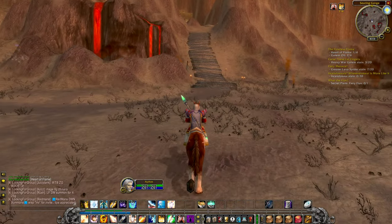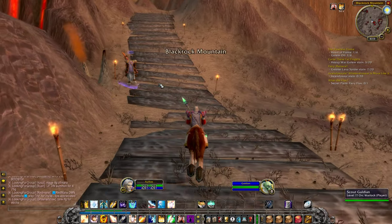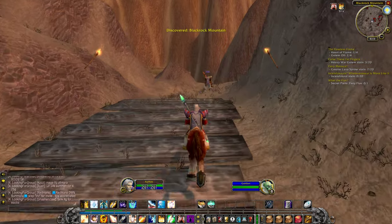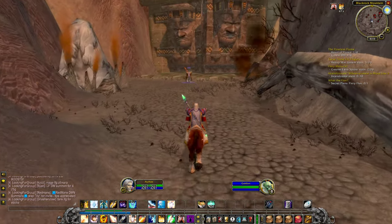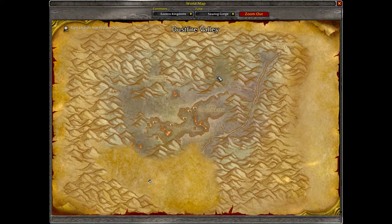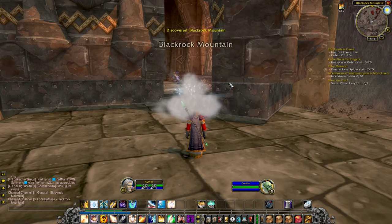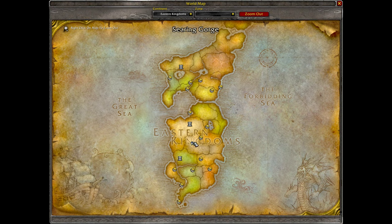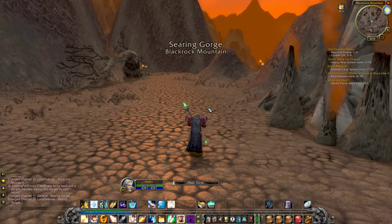Not really sure what this is here. But an orc warlock. Oh, it's Blackrock Mountain. Is it not going to give us a reveal on the map? We don't get to open the map up for this. And now it reverts to the world map. Interesting. Very interesting. Okay. So we're not going in here right now.